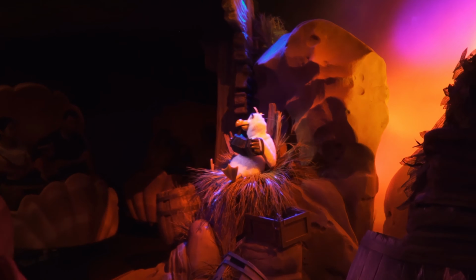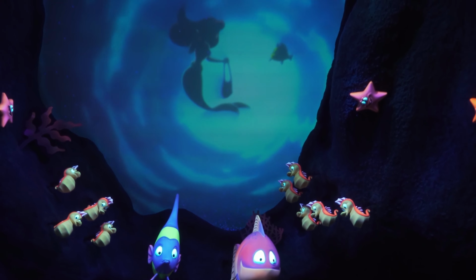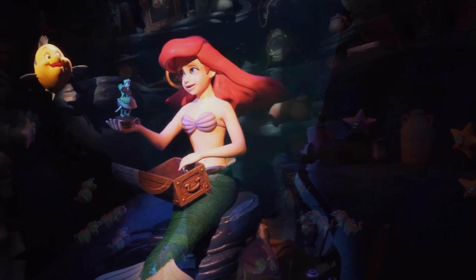Number 4 on our list is going to be Under the Sea with the Little Mermaid, or Journey of the Little Mermaid, I think the ride's called. I can never remember what it's called. It's the air, we just call it the aerial ride. You basically jump aboard a clamshell and it takes you loosely through the story of the Little Mermaid. This to me is classic Disney dark ride, and you can't miss this one.